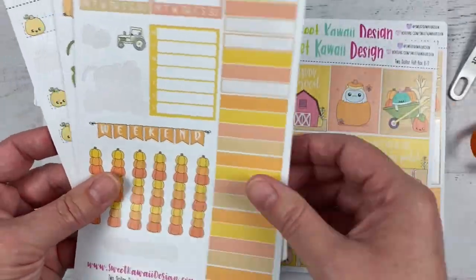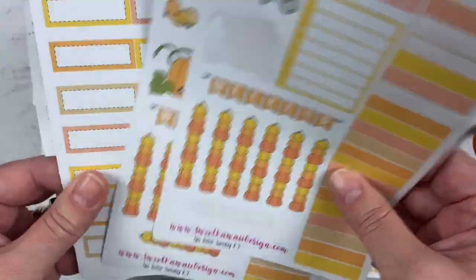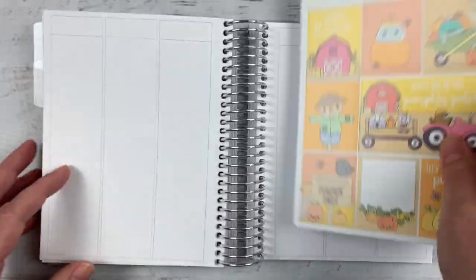So we have the full boxes. Are those not the cutest little checklists? All the little pumpkins. We have quarter boxes, the date covers, all that fun stuff. And then I need to pick a washi.